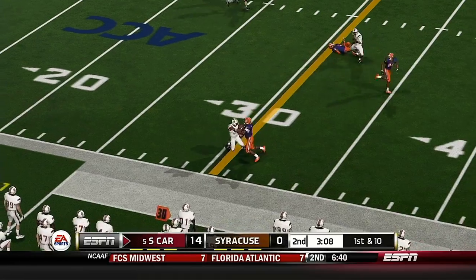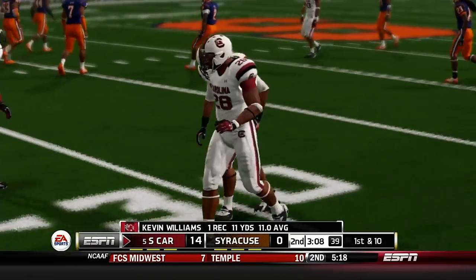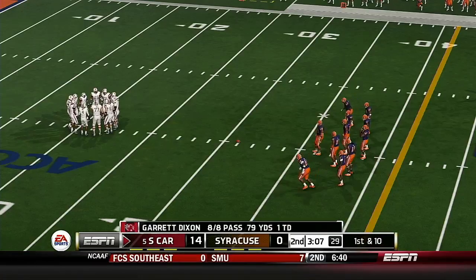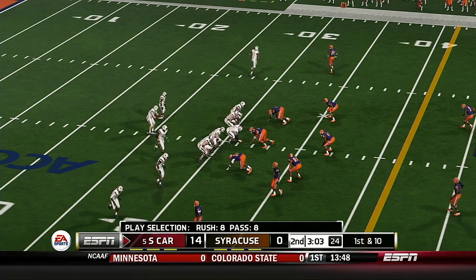Caught out in the open. And he is drilled at the 31. That's good for a gain of 11 yards. That makes it first and 10. First down, 10 to go. Ball on the 31-yard line.